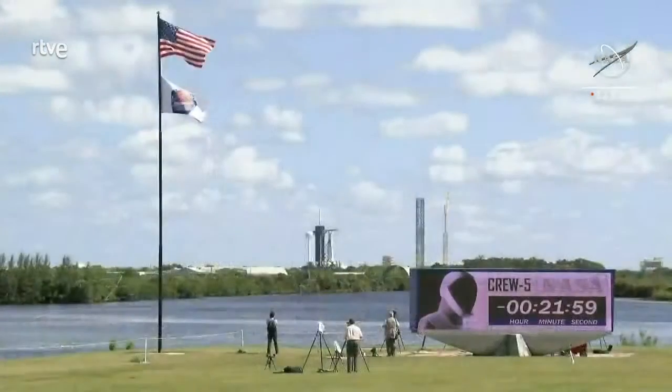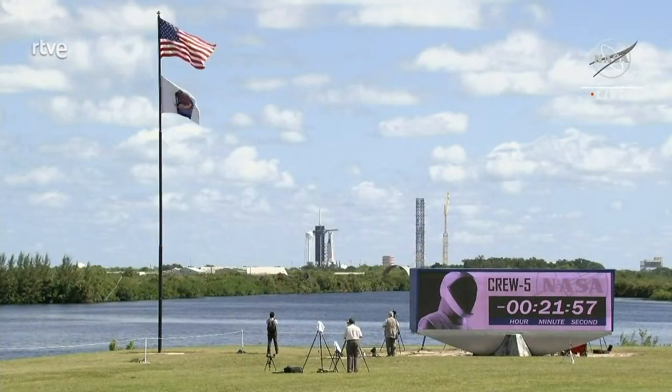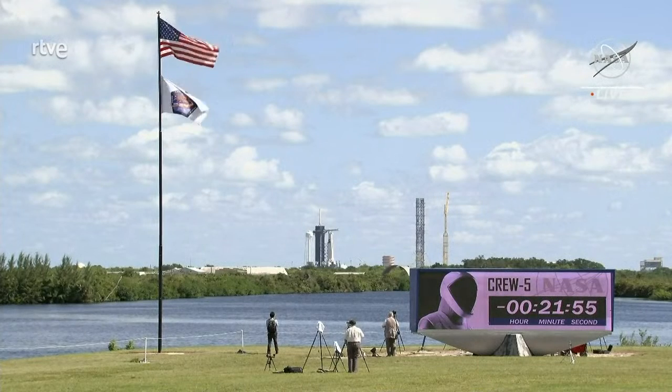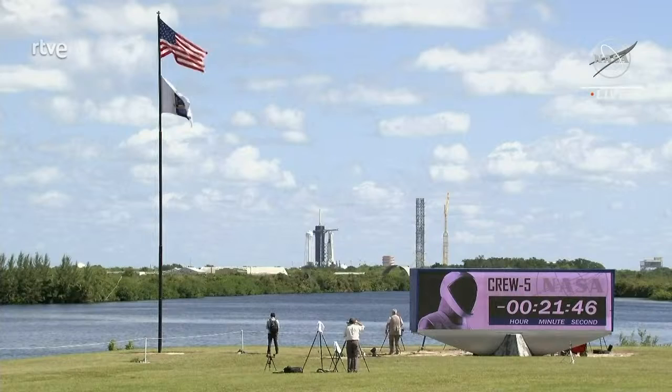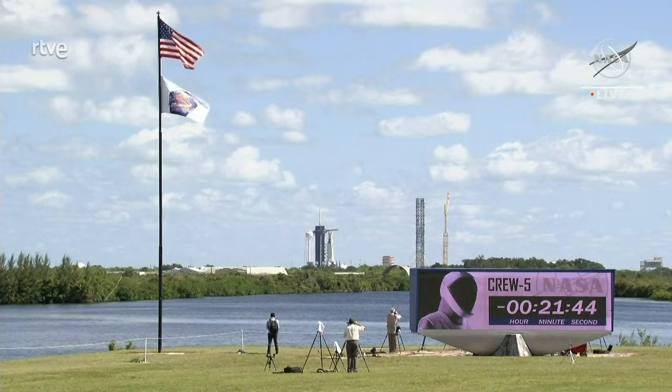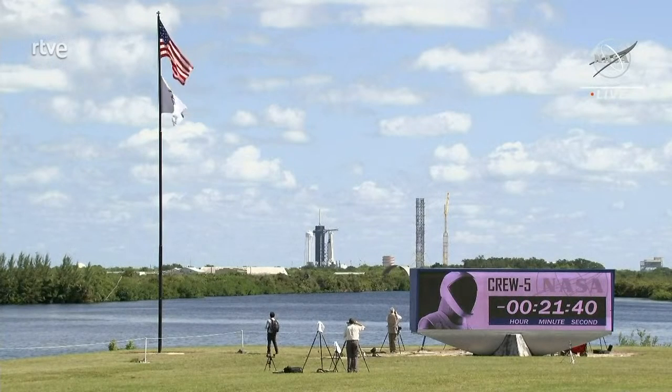The mission is the continuation of rotational crew flights to the International Space Station from U.S. soil on private rockets and spacecraft. Of course, this would not have been possible without the success of the NASA SpaceX Demo 2 test flight 2 years ago, and the safe delivery and return of Crews 1, 2, 3, and eventually here in about a week, Crew 4.